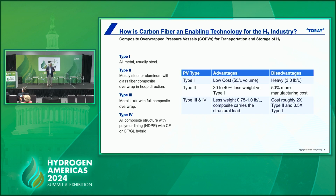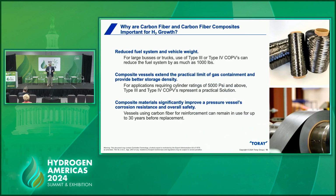So what are the advantages? The advantage in moving from type 1 down to type 4 is obviously reduction of weight, so you're reducing weight per unit volume stored. The disadvantage is cost. The cost of composite materials increases the manufacturing cost of these vessel types, but it's a balancing act. So, is it worth the advantages to go into the increased cost? Let's talk about that.